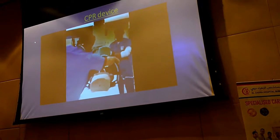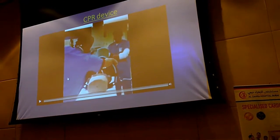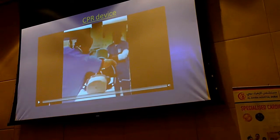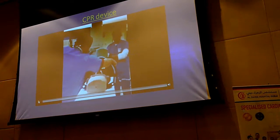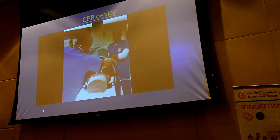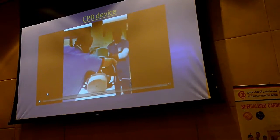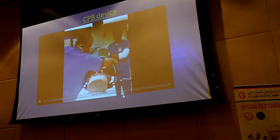Now, again like the last lady, he was having shock after shock. And I said, I cannot take a chance. I want this man in the cath lab. So what we did, this is not us, but to show you, this is a CPR device. It's a device which automatically gives you compression. Okay? So we put the pads on, we put this device on, and we were basically doing CPR in transit.